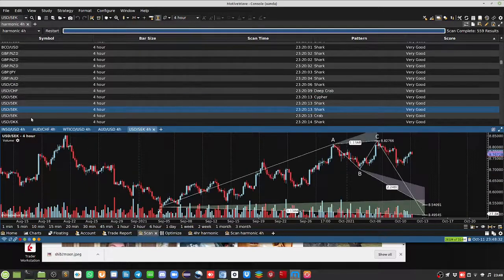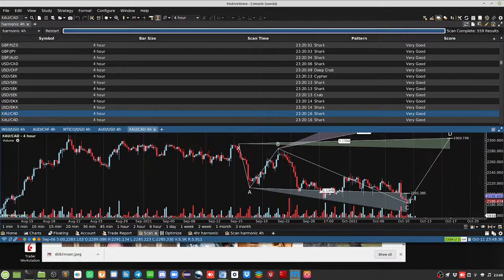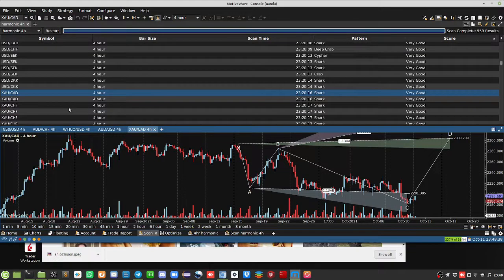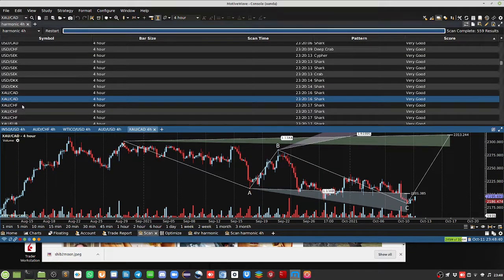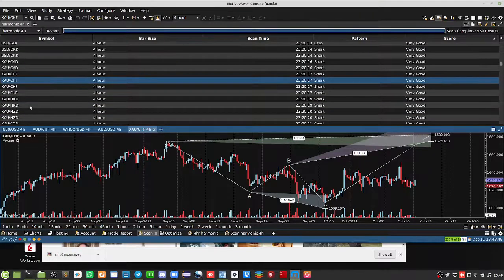Again, nothing much here. We've seen these before. Gold, Canadian dropping. That should not be happening. That should actually be going up. That's how distorted the markets are. The drop is not as extreme for the gold in Swiss franc.